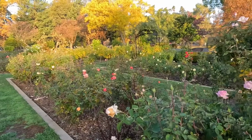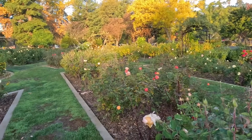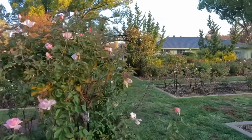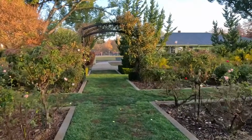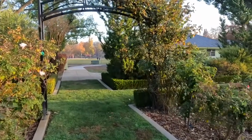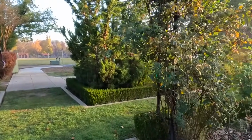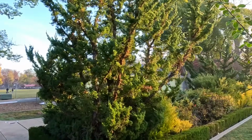I mean, the way that the sunlight is hitting a lot of this area is just so beautiful. I just can't get over the fact that this has been here and I never knew it was here. Oh, look at this. I know we're looking at roses, but I'm getting distracted by the plants that they have planted outside. Look at the cypress right here.